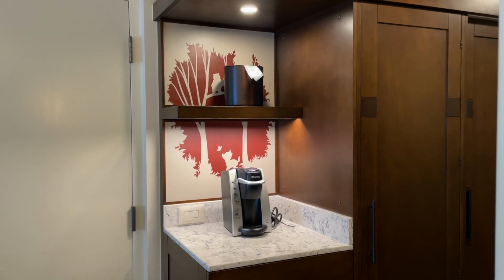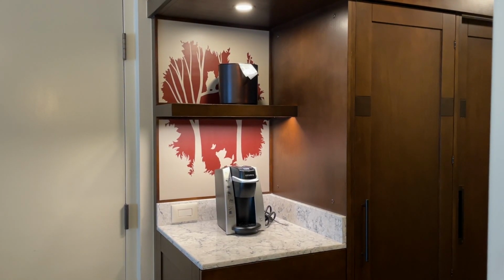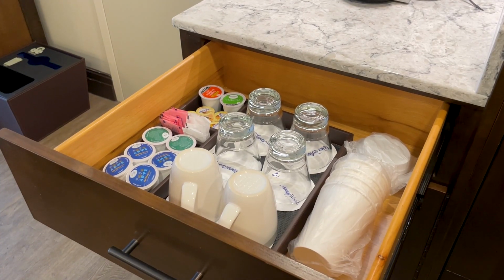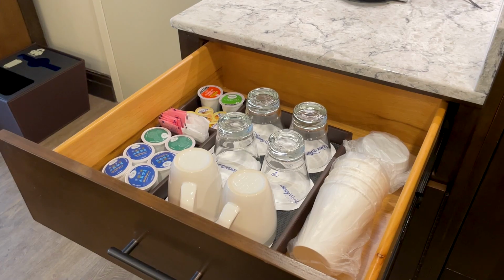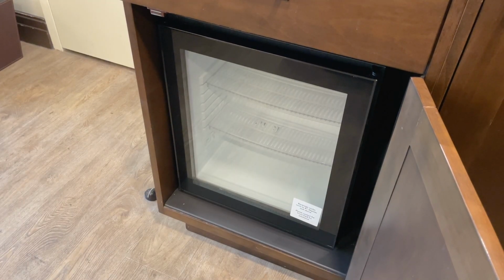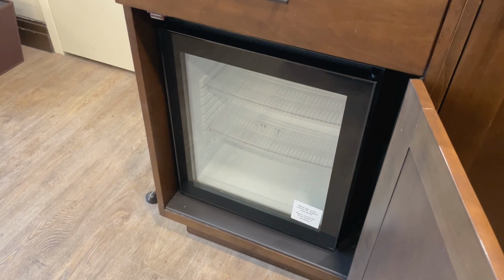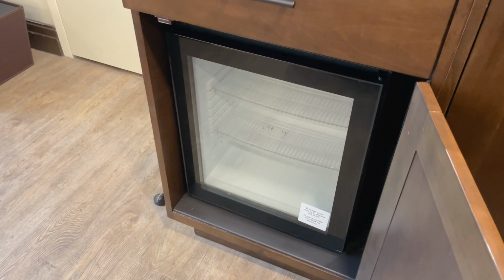And then farther down on this side, you're going to have your kind of coffee breakfast area. So we've got a Keurig machine. They do give you pods. Because this is a deluxe resort, they do give you mugs and a couple of glasses as well. And you do have a beverage chiller in these rooms. If you need something colder for like medication purposes, then just ask the front desk. They should be able to accommodate you, but these rooms do have kind of beverage chillers.